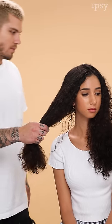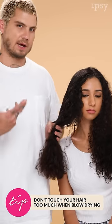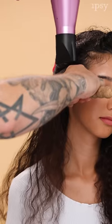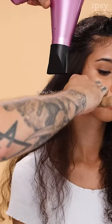A good tip at home when you're blow drying curly hair is to not touch it so much. If the hair is not cool, it's gonna actually cause more frizz. I'm gonna start with using a pretty small section. I really wanna control the hair. Each strand of her hair is really fine, but she has a lot of hair. So I'm gonna blow dry using a boar bristle brush.